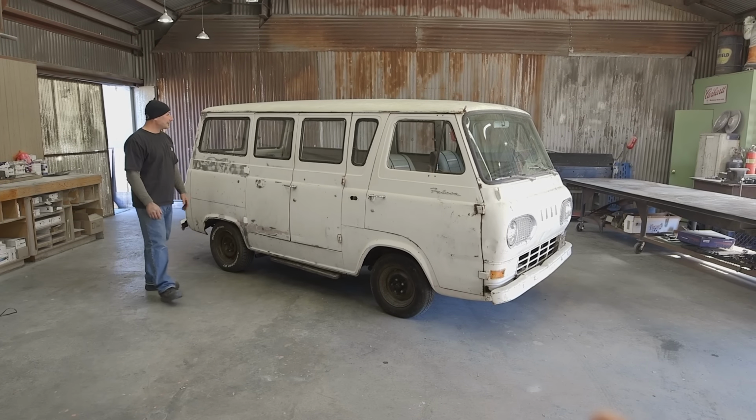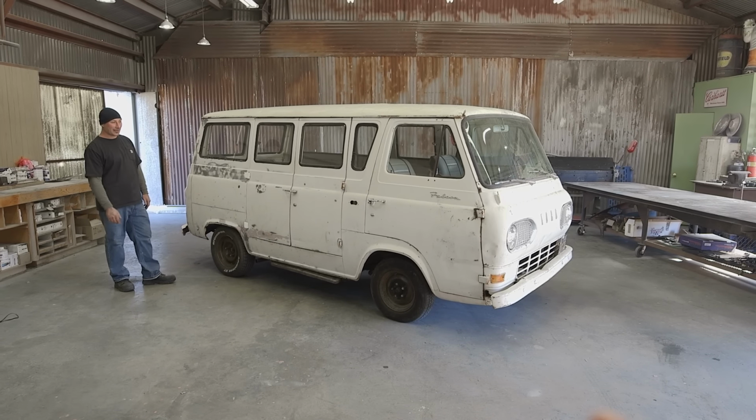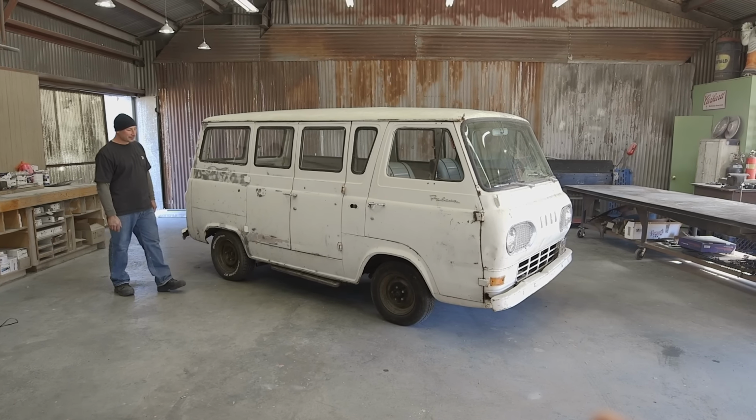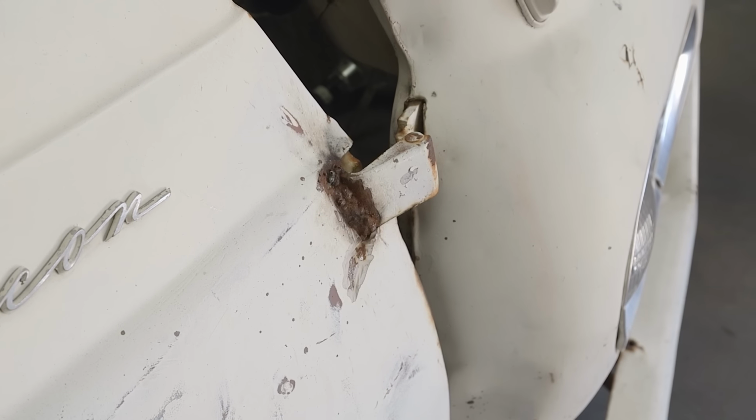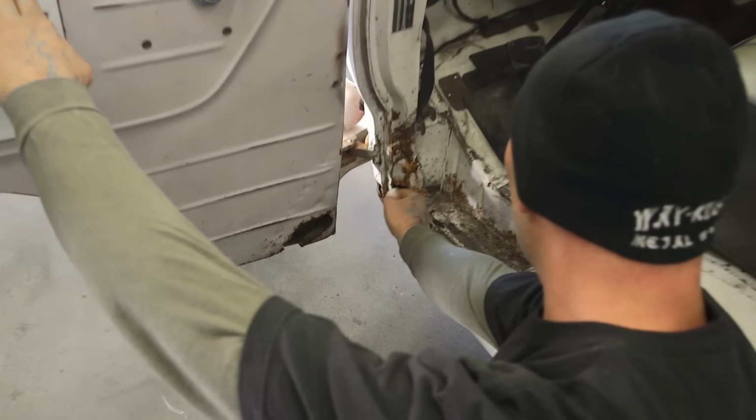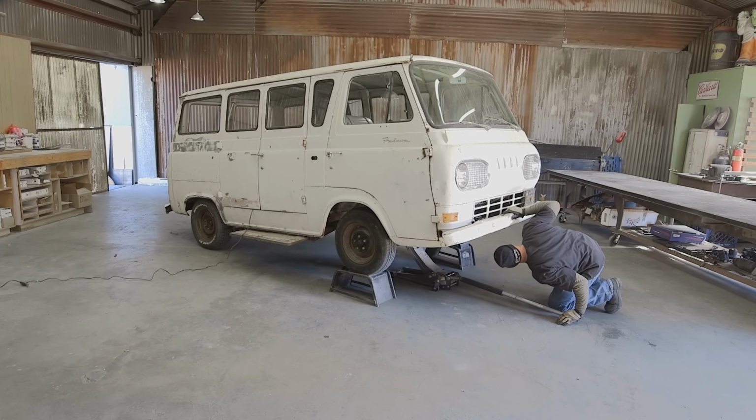Everything about it looks decent, except it's got the cancer. It's got some bad rust issues in it. To me, that's the scariest part in the whole vehicle, because I know what we're looking at is just the tip of the iceberg. I got a couple good ideas on how to get this thing back in action. The question is, how bad is it?